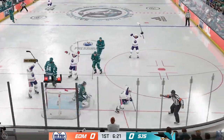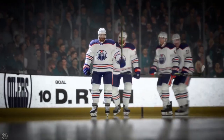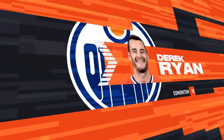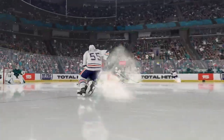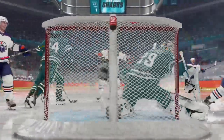To Ryan. It's in the back of the net. He scores! Well, just fantastic hands to be able to pull the goaltender to the side that he wants and then to just lay it home. He doesn't even have to elevate the puck. He uses the low part of the net.